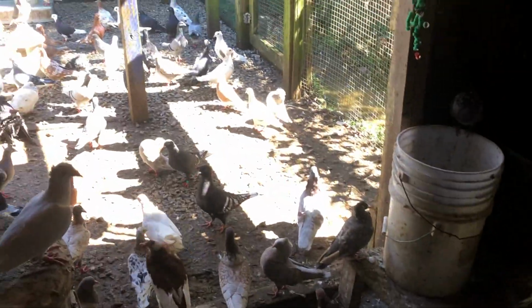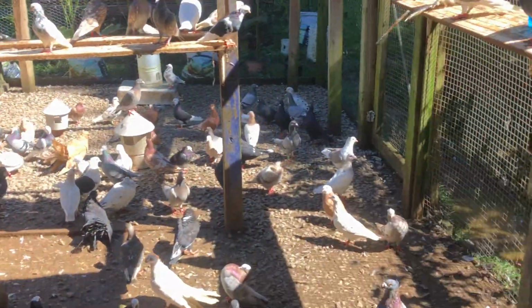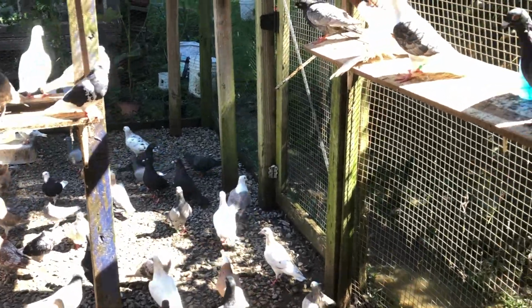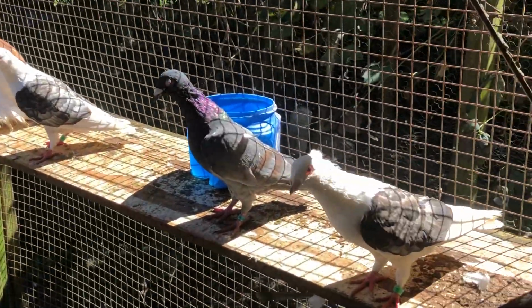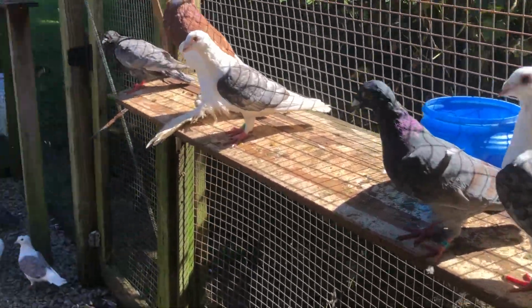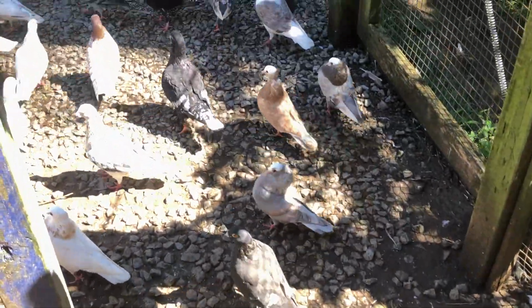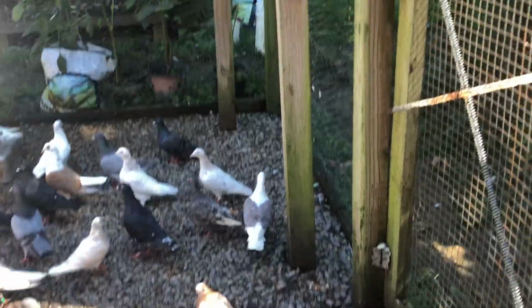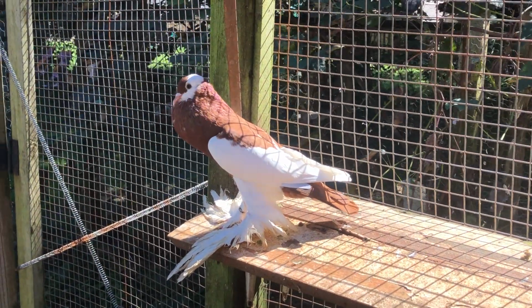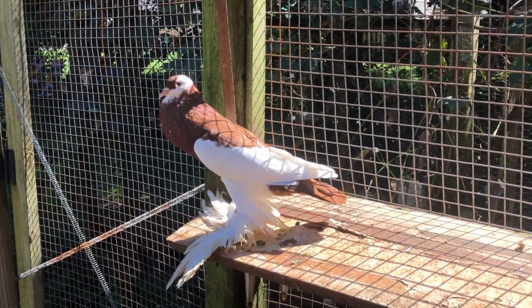These pellets are really effective once you start your birds on them. They're adapted to it and it's pretty good. Let's put these guys up in the sun and see. You see everything is so wet from the rain. This is a red reversing hen that I raised a few years ago.